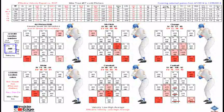He's absolutely crushing balls on the outside part of the plate on pitches that are either at speed or losing speed. So what does that mean? He's sitting on an outside fastball, and he's sitting on a down and middle fastball. He's sitting on a fastball that's losing speed because he's killing the off-speed pitches. And the reason that happens is because pitchers are allowing it.